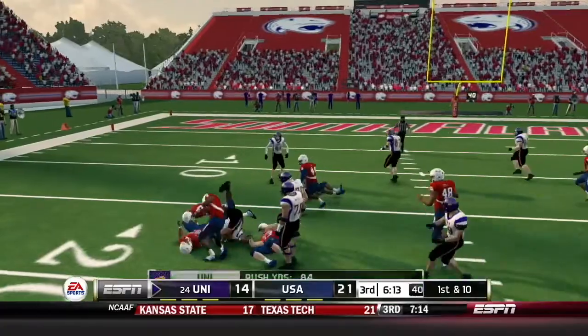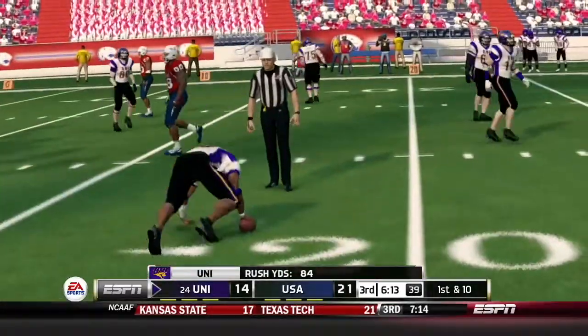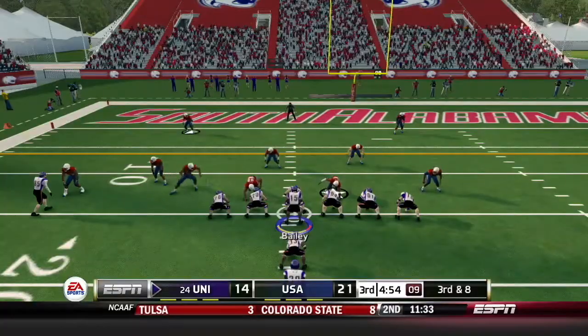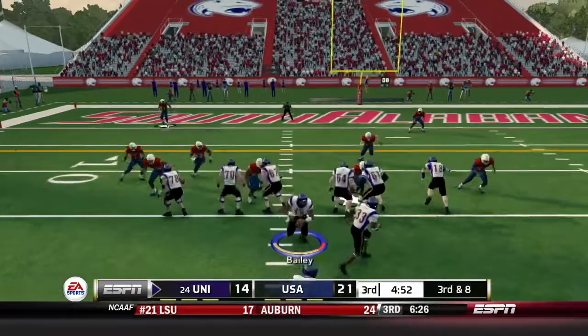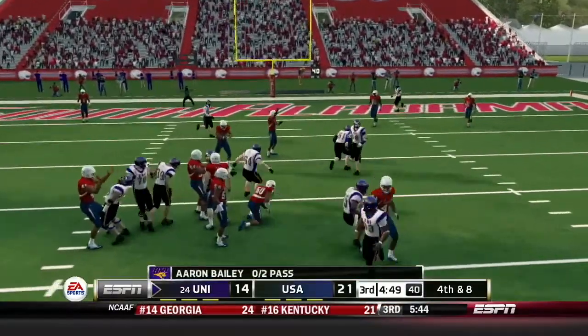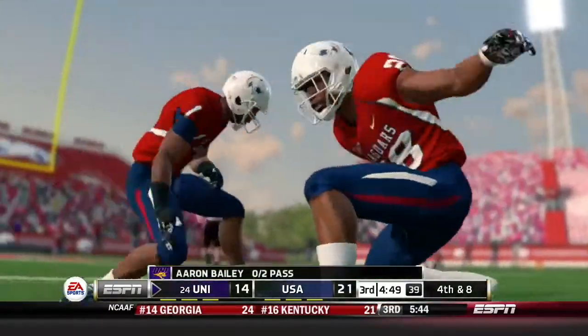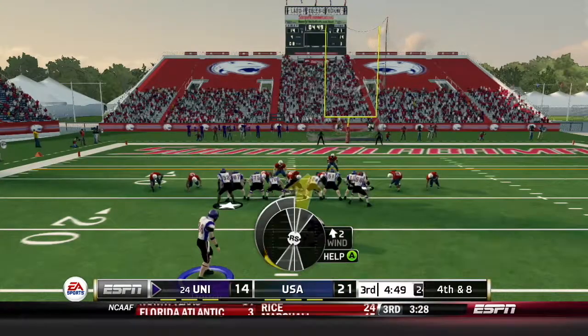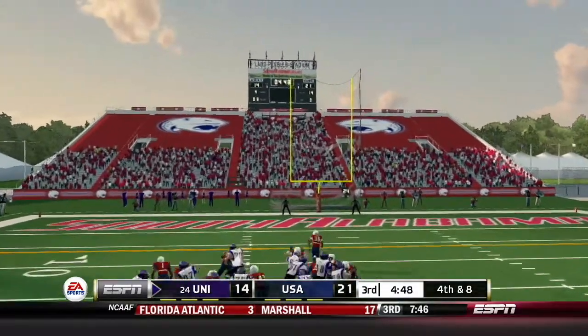Aaron Bailey is checked into the game now for Northern Iowa, and Bailey will keep that one himself. He's got 2 carries for 16 yards today. And on 3rd and 8, Bailey going to throw, and that'll fall incomplete. Interesting to see why they brought Bailey into the game.